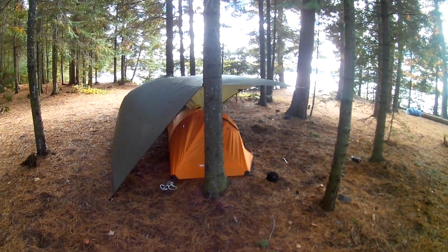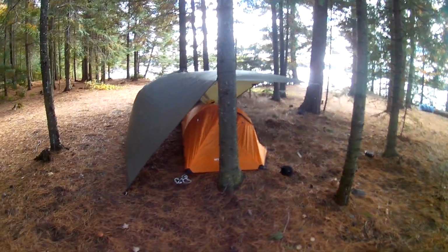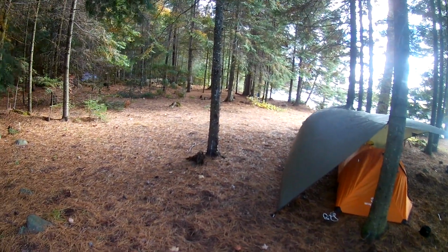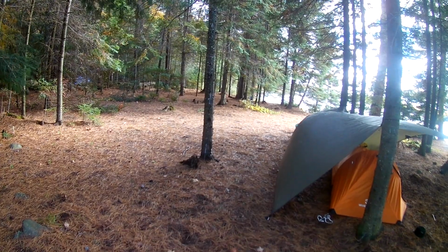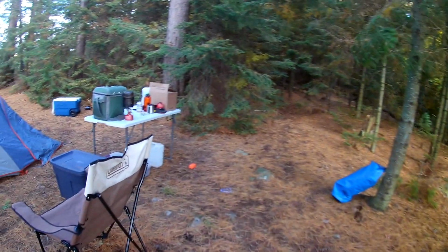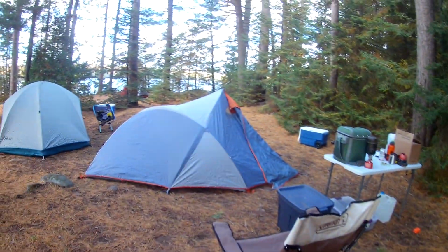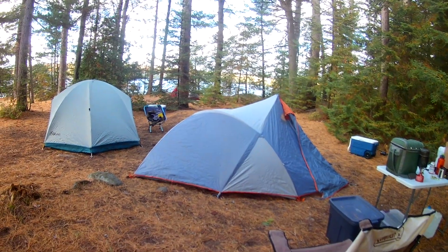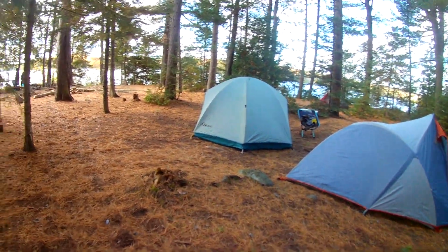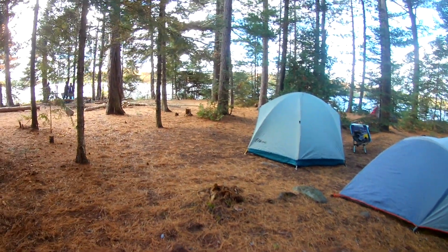So we're gonna set up a dining tent as well, since it is so windy, and it would just be more convenient for cooking and for basically anything. So we're gonna set up the dining tent in a little bit, maybe take a couple casts on the fishing rod and relax. That's what it's all about.